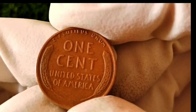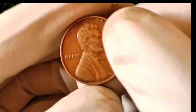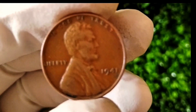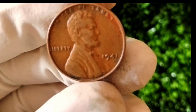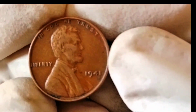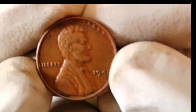For those who aspire to find valuable coins, it is essential to understand the importance of proper preservation and handling. Coins should always be stored in protective holders, away from environmental factors like humidity and temperature fluctuations that could lead to corrosion or wear. Using cotton gloves when handling coins can prevent oils and dirt from damaging their surfaces, thereby maintaining their value over time.